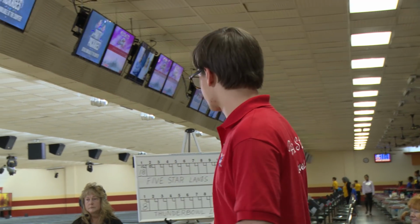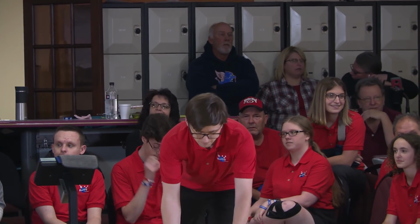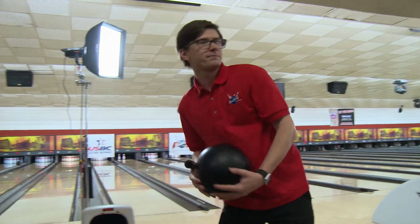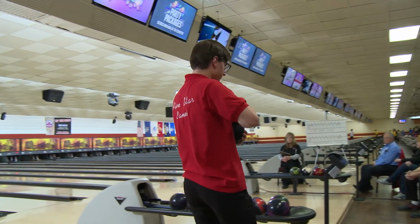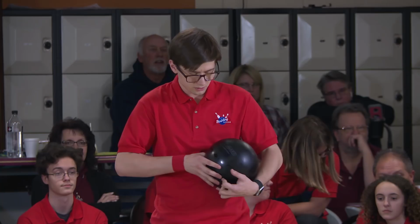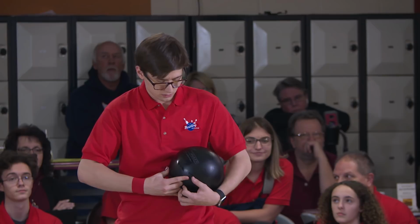So this is a baby split also. Yeah, unlike the 3-10 though, you can only make this one one way. Right, I don't think you can hit the outside of either of those pins to make that spare. You could, but the probability goes way down. No, you need to really go between them. The ball will fit between those two pins. Right.